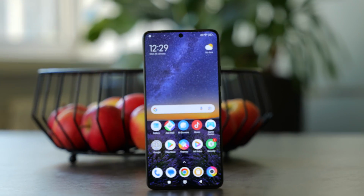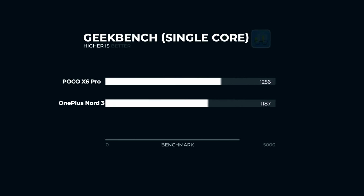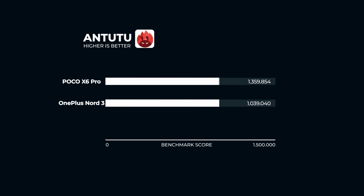Moving on to the processor and storage capacity, which is highly important for any phone user. The POCO X6 Pro is equipped with the new Dimensity 8300 Ultra chipset, which makes this non-flagship phone a game changer. When testing the benchmark, we compared it to the OnePlus Nord 3, as we felt it was the most fair comparison. On Geekbench 6 at single core, the POCO scored higher than the OnePlus, and it also continued to outperform the OnePlus on multi-core. Finally, we tested both phones with Antutu, and again, the POCO scored the highest.